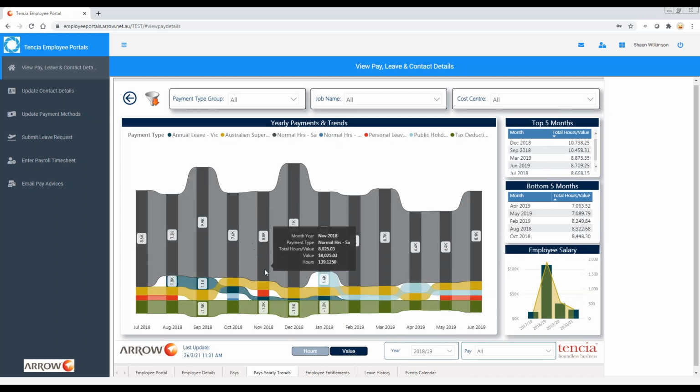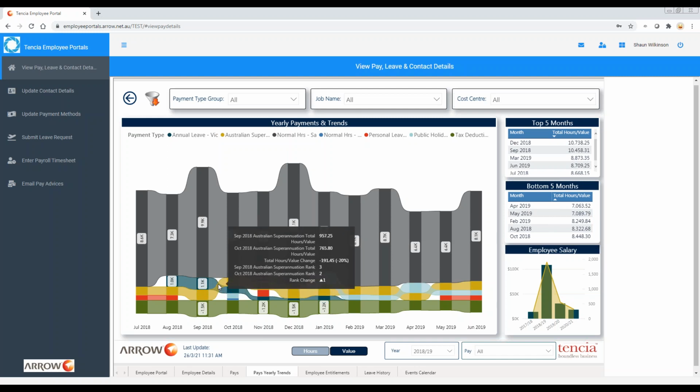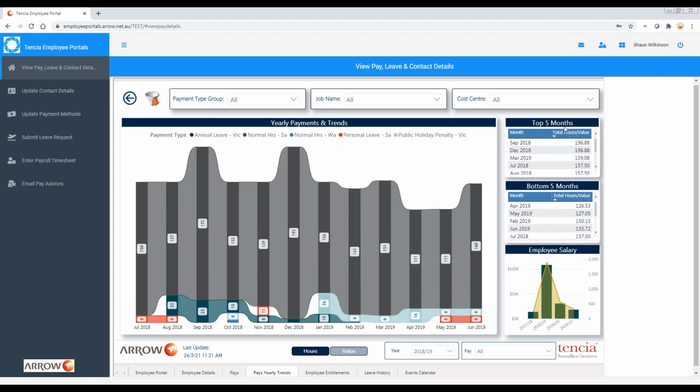You can sort of see where the benefit would come from, where there's a variation in payment types from one month to another. You can clearly see them in the graph. Hovering in between will actually show you where they're ranked, how many hours were worked, and what the difference was between them. You can give some information to the employee on that level. You can also sort of show them what their top 5 months were in terms of how many hours they work. So I can switch this from value to hours. So I can see the top 5 months in terms of hours worked, top and bottom 5 months in hours or value.